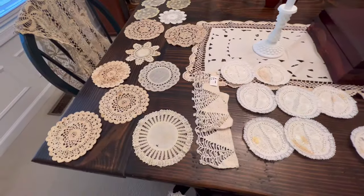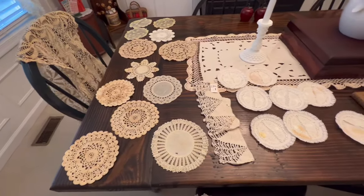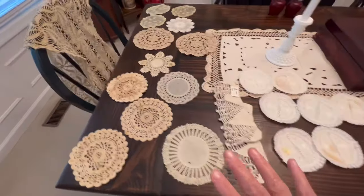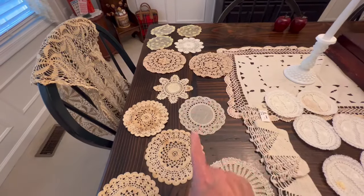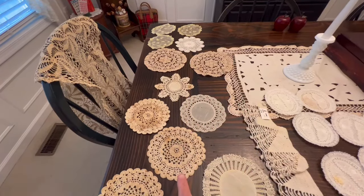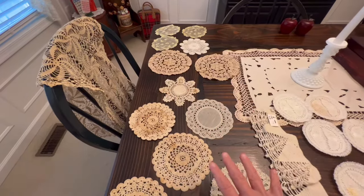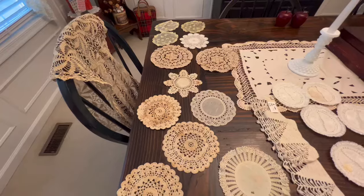This isn't your typical haul, but I am doily obsessed. And here's what I bought. I paid $1 a piece for each of these 11 doilies. There's actually 12 doilies here, and she gave me all 12 for $11. So basically $1 a piece. She threw in one for free.